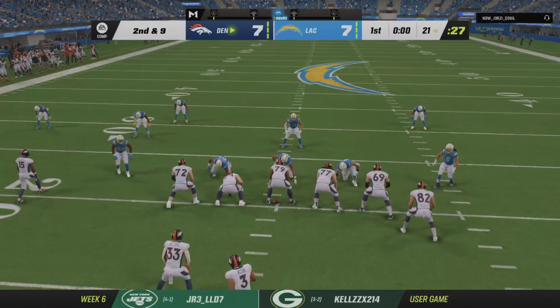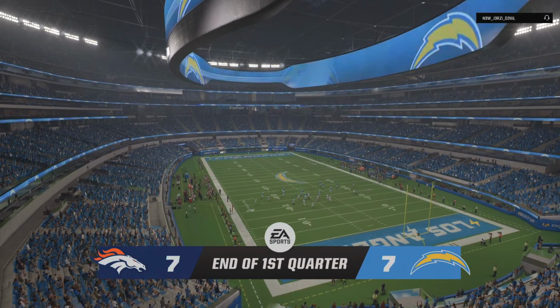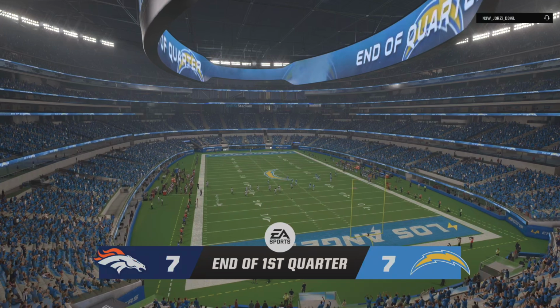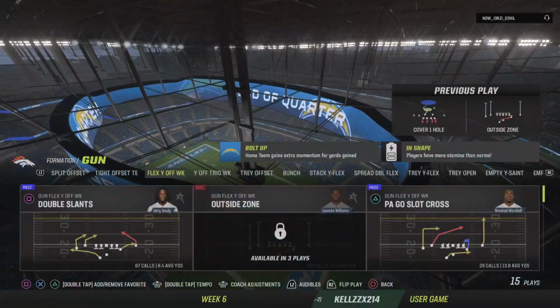But now, backed up a little bit. What's that old expression we love to use? Time to matriculate the ball down the field and try and do it again. Broncos football as we begin quarter number 2, as they're looking at a second down and 9 to go.